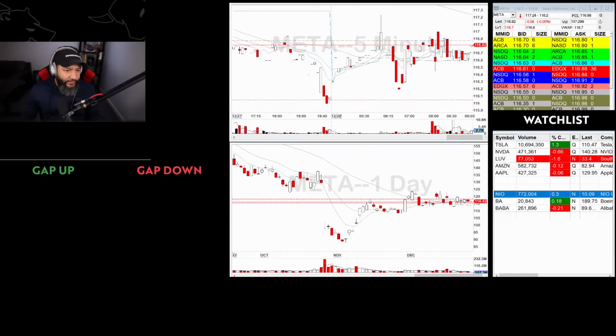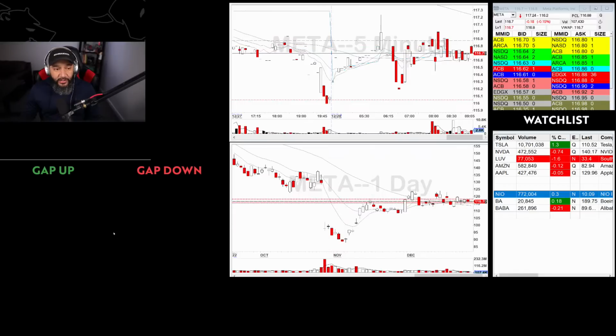So the gappers list, we're going to get that fixed. I have an issue with expiration on it. It expired, I think it was yesterday or the day before, so we'll get that fixed. It's going to be coming up here. But for now, guys, you can head over to tradingterminal.com, and you can get access to the scanners there. You can have your gap up and your gap down scanners.